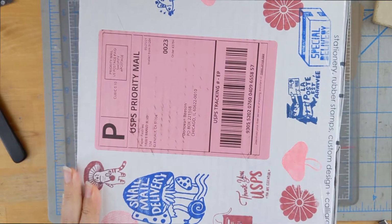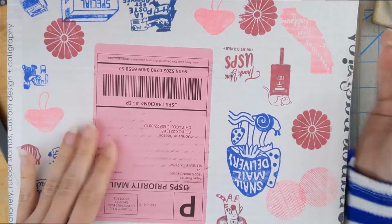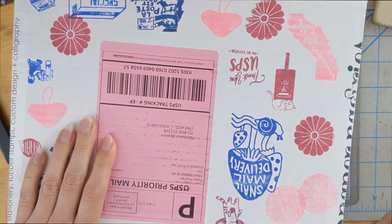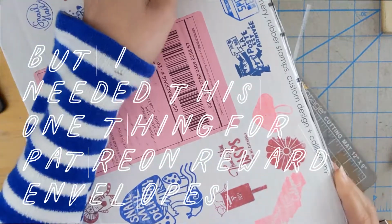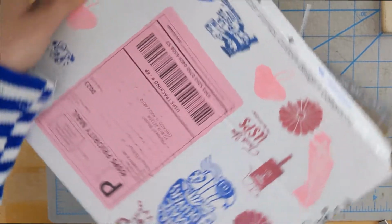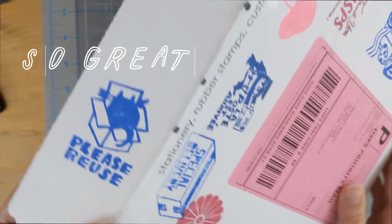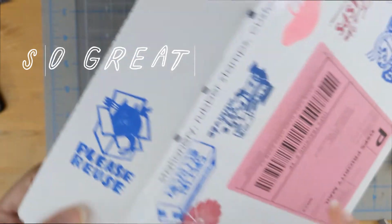I love that the label is pink. It's just a really nice touch. And like custom tape is always fun. Oh, look. Please reuse. Can you see that? That's so great. That's adorbs. The cat in the box is great.